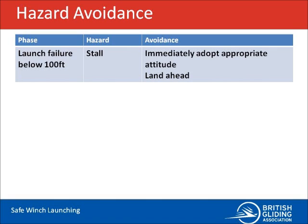In the event of a power loss at low height, the overriding action is to immediately lower the nose to the appropriate recovery attitude prior to landing ahead. Minimizing the reaction time is crucial. You need to anticipate power loss on every launch and be ready to lower the nose without delay.